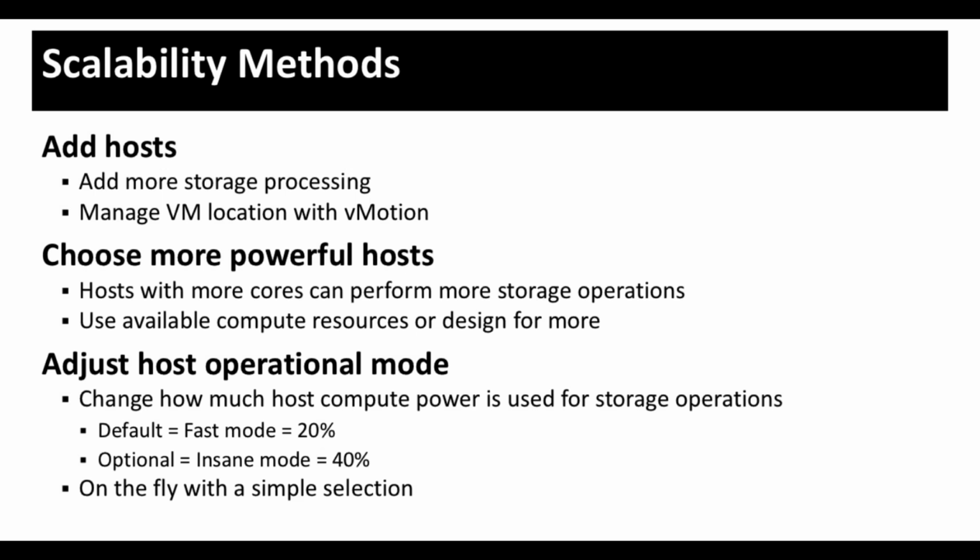I don't want to take all your time today, but the things we're going to look at is scalability within the Datrium solution, because I think this is a critical part. And there are essentially 3 ways you can do this. I can add more hosts to the solution, more server-powered storage, and bring that to bear on the problem. I can choose more powerful hosts. So as I'm looking around in my current environment or planning future server purchases, I can look at hosts with faster or more cores that can be utilized for server-powered storage. Or I can go onto the hosts and flip them from the default fast mode over to insane mode and have them do more storage I/O.